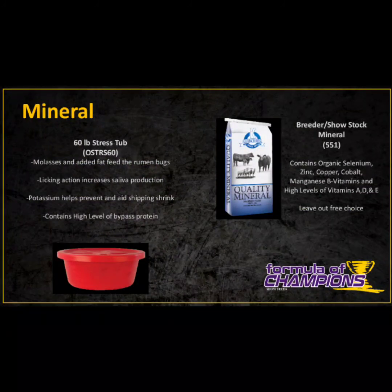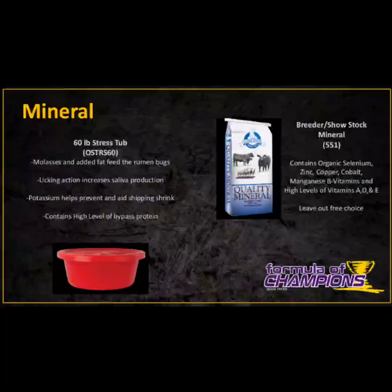A couple nice products we have is our 60-pound stress tub. We also make this in a 10-pound block. So that 10-pound block is perfect for those small pens, taking it to the fair so you don't got to lug a big tub around. So we got the 60-pound stress tub, the 10-pound stress block.